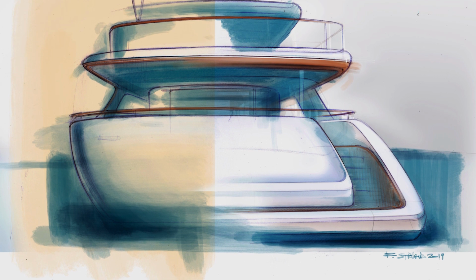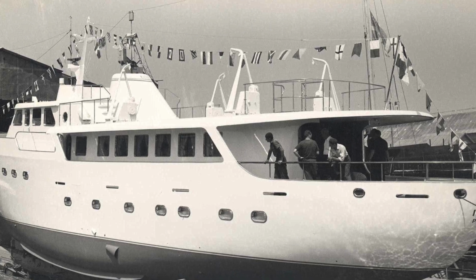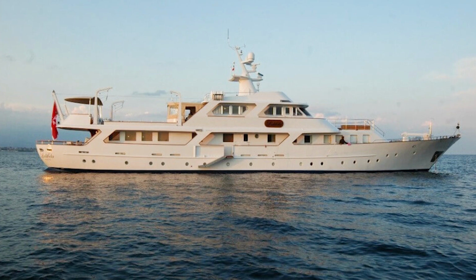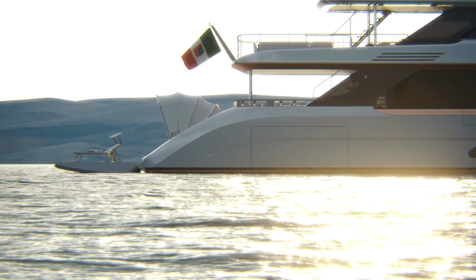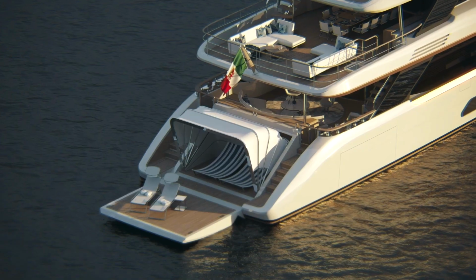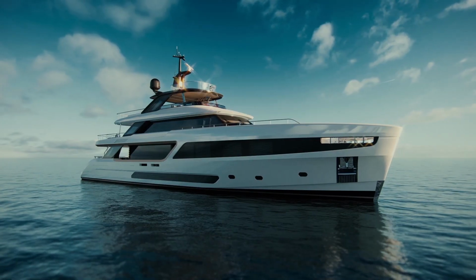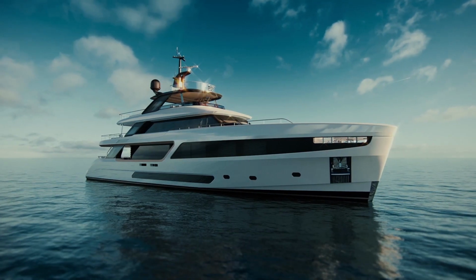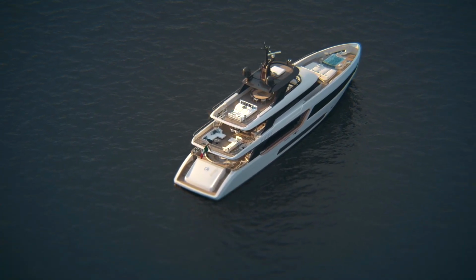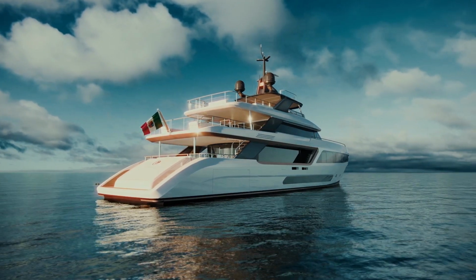Then we have to consider the importance of the yacht's transom. Even today, 60 years after they were first built, round transomed Benetti yachts are highly desirable. Yacht owners spend so much time on the aft deck, it has to offer something special. Today, though, with modern technology, owners demand so much more from the transom, so we knew that we had to make this a very special element of the design of the new Motopanfilo.